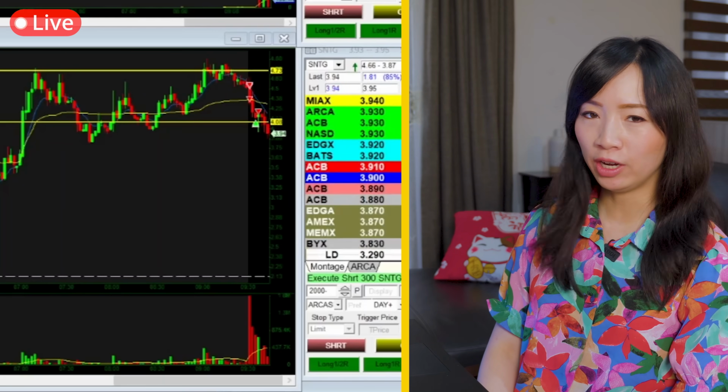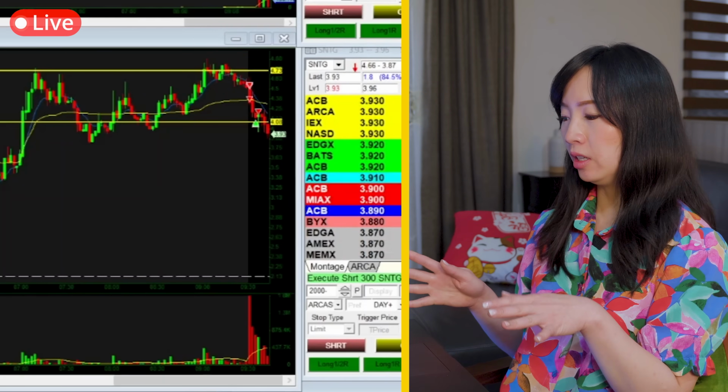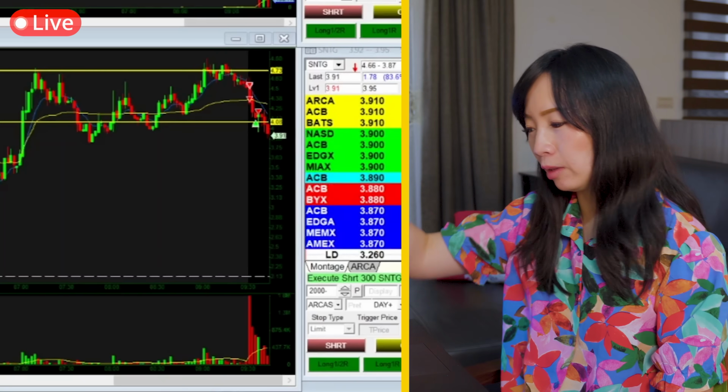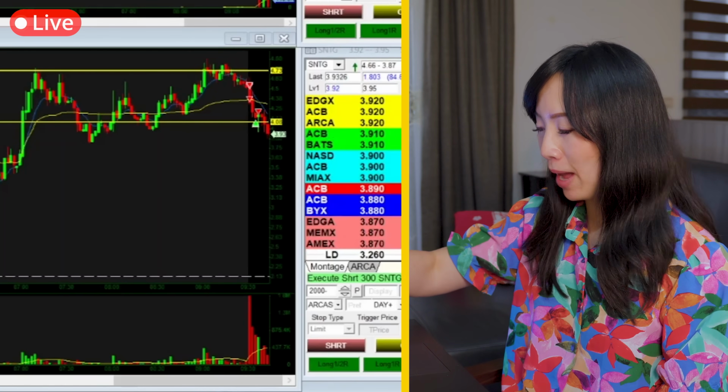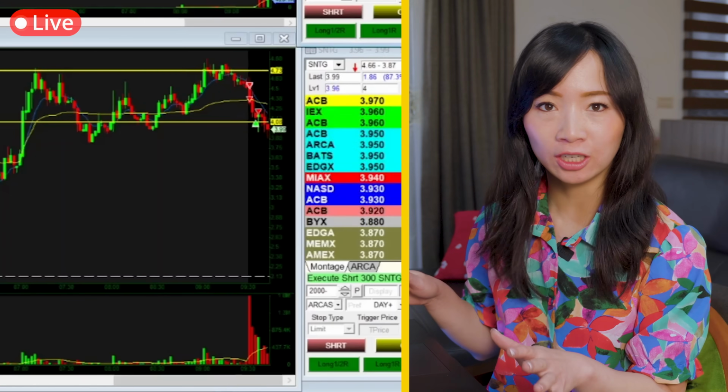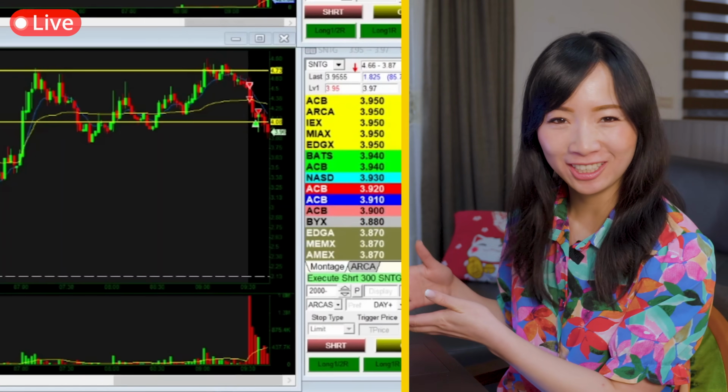A lot of times with trading, once you have an entry, you just sit here and you wait. You don't really need to do too much. You don't need to add back in. You know, I did add back once, but most of the time I'm just sitting here watching my position. Just let the trade work out.